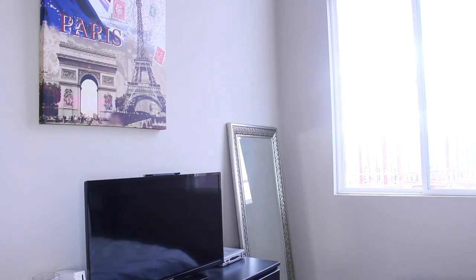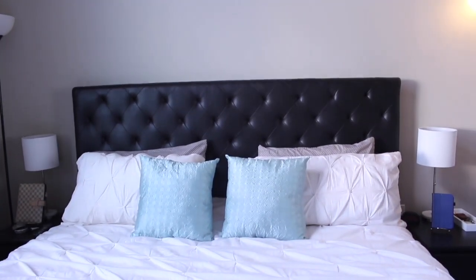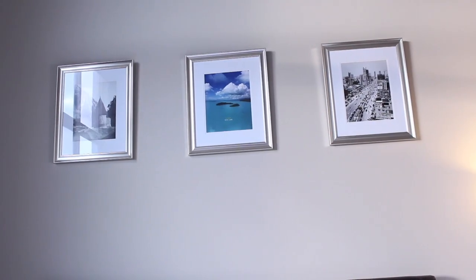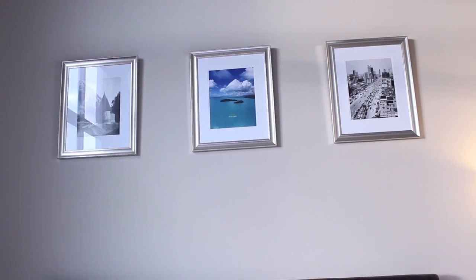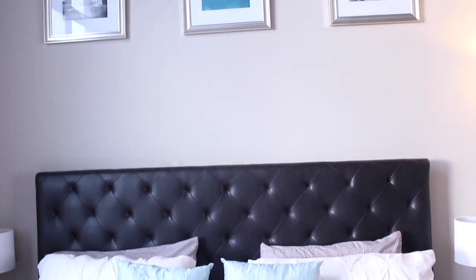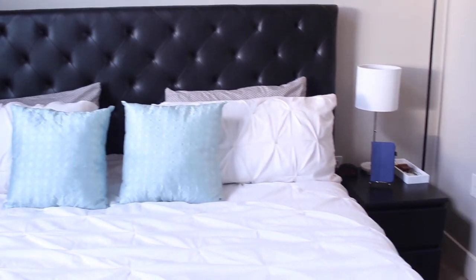And then I have a full-length mirror on the other side of the TV with our Paris picture from our house. And then this is our bed, which is really comfortable. On top of our bed, these pictures are super meaningful to us. As you know, I'm from Cameroon, Africa, and Chris is from Congo, Africa. Those pictures are from places in Congo and Cameroon. It just reminds us of where we come from every morning when we wake up. It's just amazing to look at.